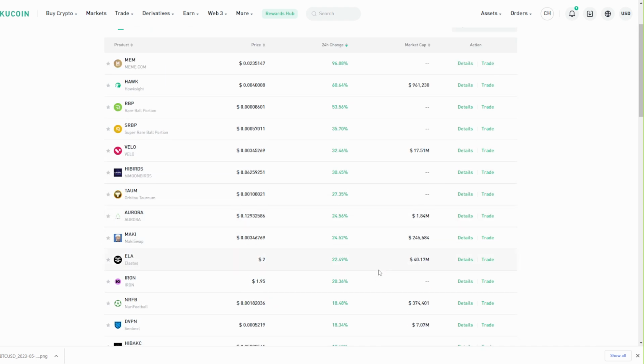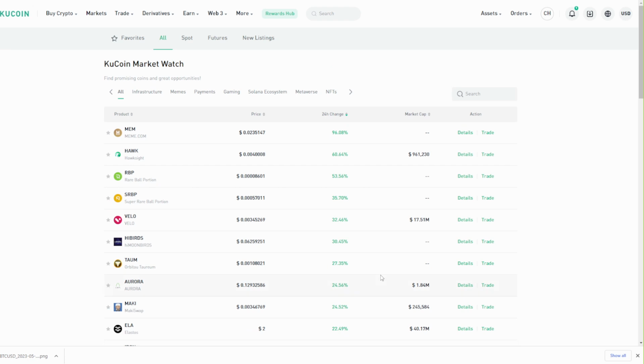A lot of these will pump big and dump quick, so you just have to be cautious. When the news comes out, the end of the quarter is normally stacked with news, and that gives you a huge advantage. It's real important to watch for if you're new: coins with news will have a higher rate of success.